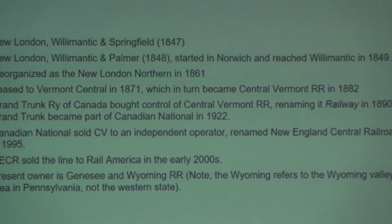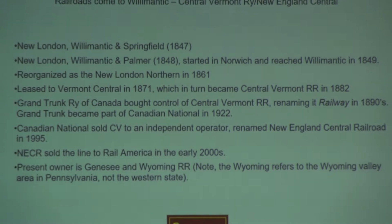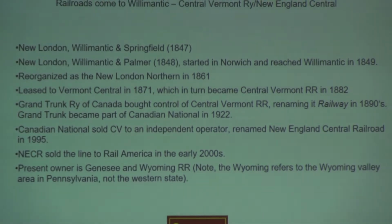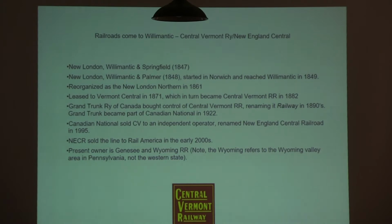So we'll deal with the railroads in 3 segments. The first one, Central Vermont Railway and the New England Central. First railroad into town, the New London, Willimantic, and Springfield was chartered in 1847. Became the New London, Willimantic, and Palmer in 1848. I think they figured out it was going to be kind of tough getting from Willimantic to Springfield in one shot.